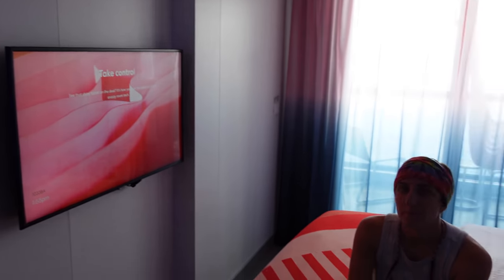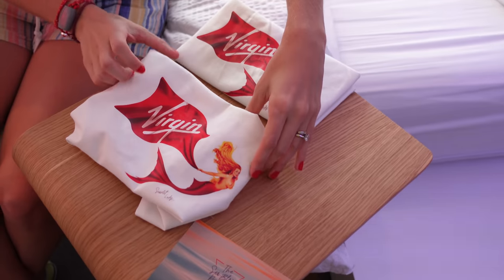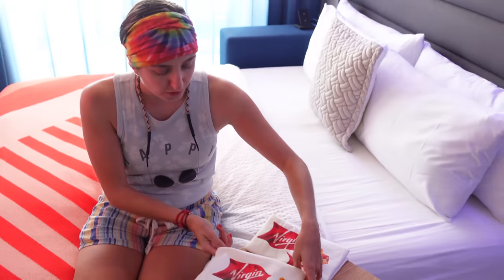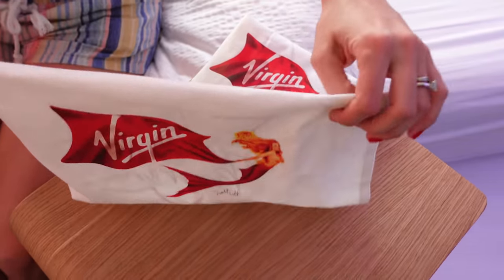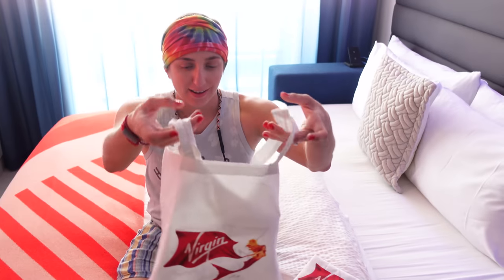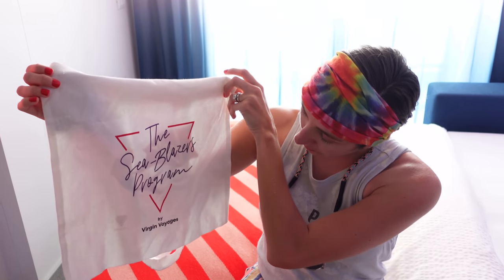Quick stop off in the room, but we got a present! Swag! Stuff we all get. What do you think it is? A shirt? A purse? A hat? No, it's a bag. Oh. The Sea Blazer program. So that's what they call people who sailed on one of the first official sailings, I guess, the Sea Blazers. You get it? Haha.